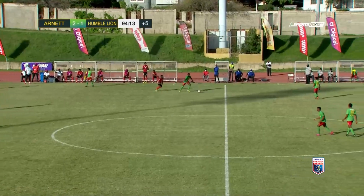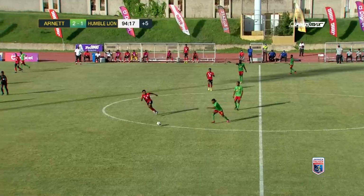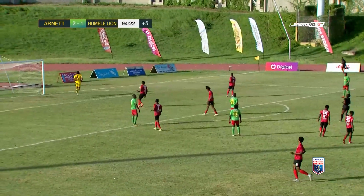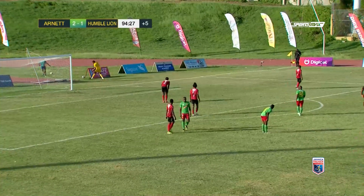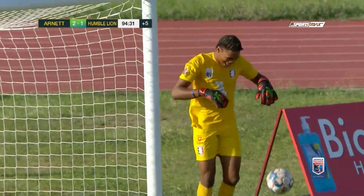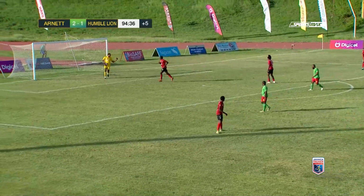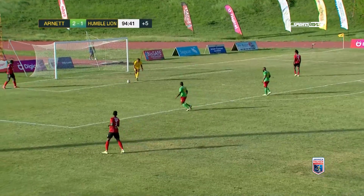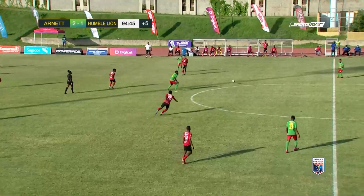Howell. Roden sends it high, and nothing Thomas could have done with that. Yeah, too high for him. Yeah, frantic in this one. And Cumberland, I counted there 4 players up front seeking to get the equalizer, to try and get off the mark. Seems as if they're going to be rooted at the foot of the table with no points to their name.